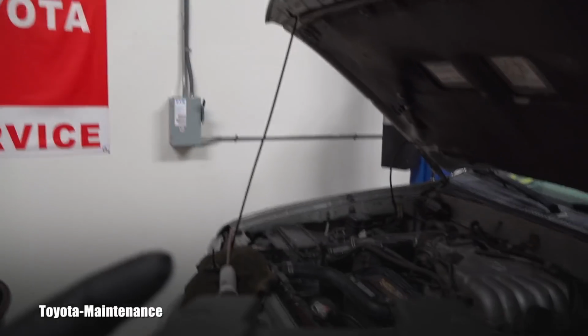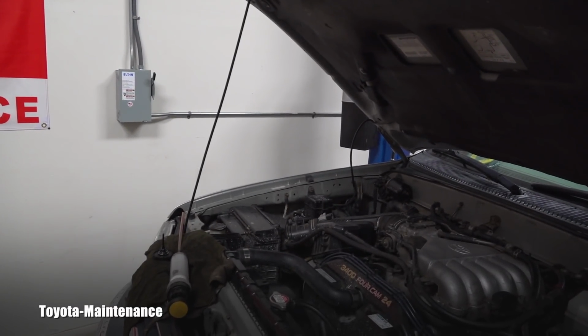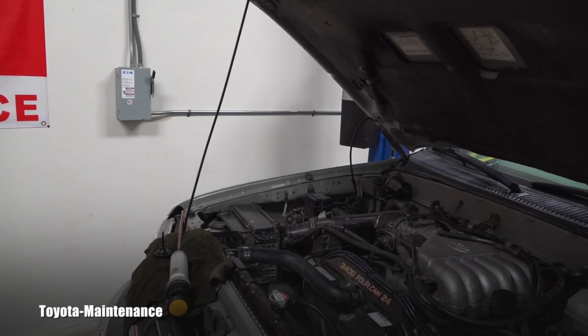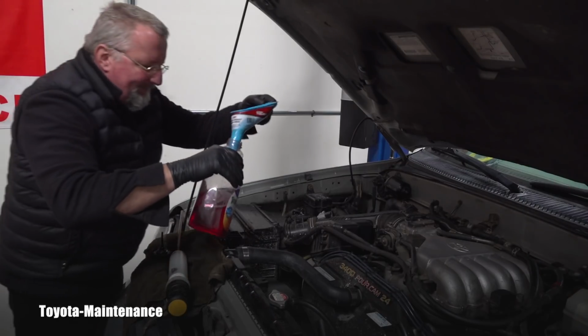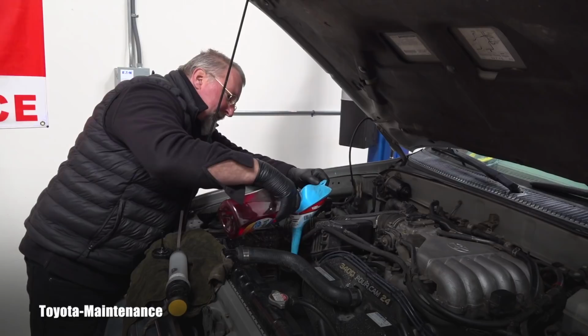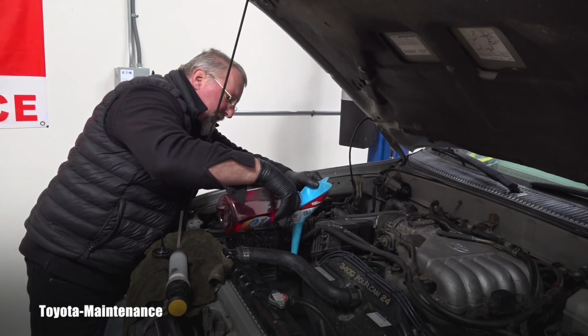So I will continue again, fill it up, and repeat the same until I am happy with my results. Another one. It's not orange juice, that was just for you to see the color of it. It's Dextron 3.